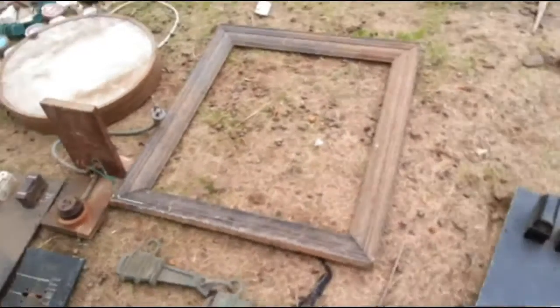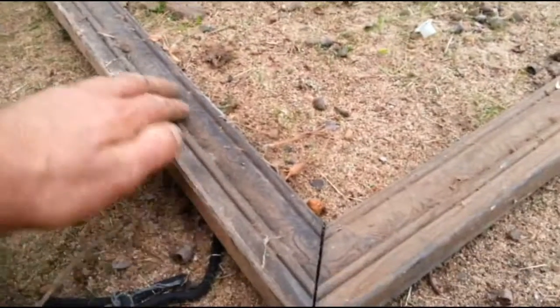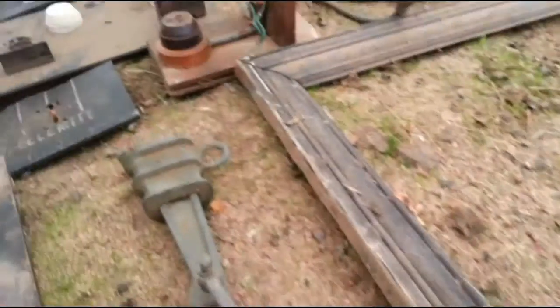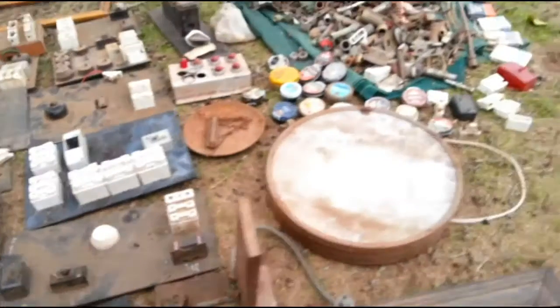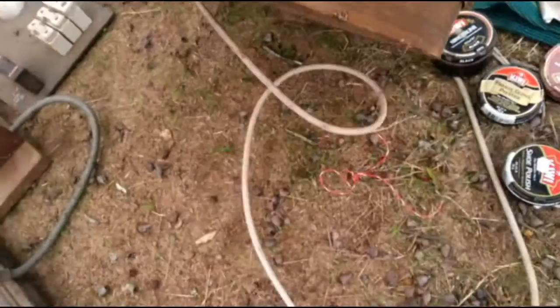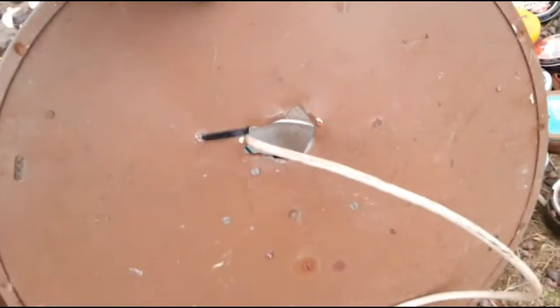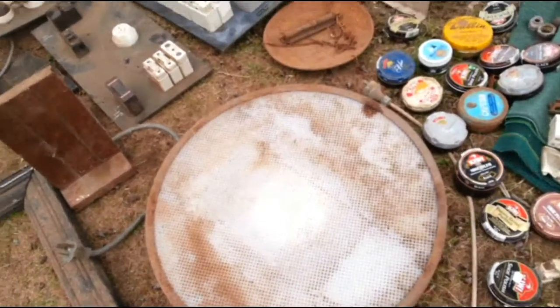Also a beautiful old antique frame here, pretty big. You can just see the nice wood there, so it's really, really old. There's a view of all the switches. Just here, guys, a nice old retro light. Bit damaged at the back there, but that's a beautiful old retro light there.